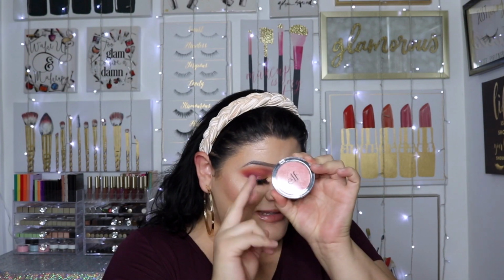Of course, you guys know I apply 10 pounds of highlighter. But that's my business, so. Let's keep moving. This blush, definitely good. And it's affordable. I mean, I feel like I have a lot of affordable products in these favorites.